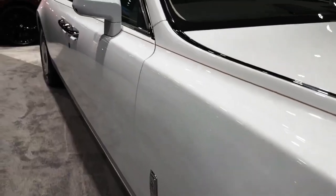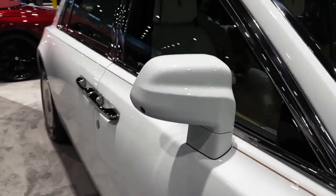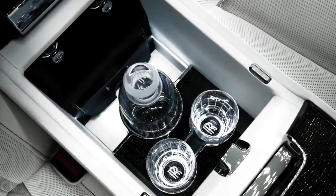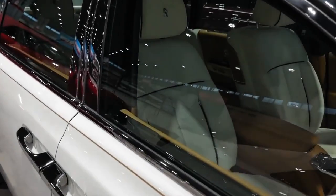That concludes our captivating journey through the 2023 Rolls Royce Phantom. It represents the pinnacle of automotive craftsmanship, where luxury and performance harmoniously blend. If you desire the absolute best, the Phantom awaits you.